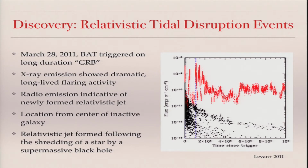On the 28th of March in 2011, the Burst Alert Telescope on Swift triggered on what it originally called GRB 110328, after the day on which it was discovered. But it quickly became clear that this event was not in any way like a normal gamma ray burst. On a normal gamma ray burst, you see an X-ray afterglow. It fades relatively quickly like this.